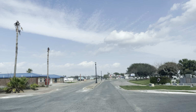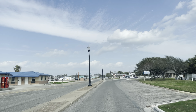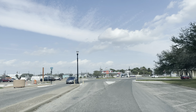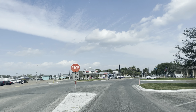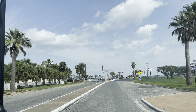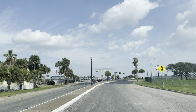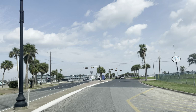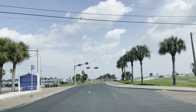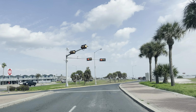Sorry for the bumpiness. It clears up here. So we got the visitor center over here to the left. It looks like they're rebuilding that. So up here you'll have a bunch of homes on canals. It'll take you straight out to the Gulf, do some fishing, whatever you like to do out there. Go play around in international waters or just go to Mexico or something.